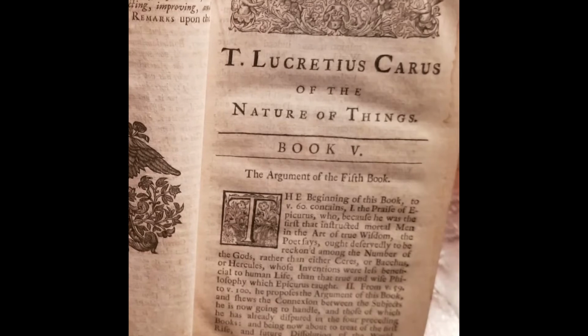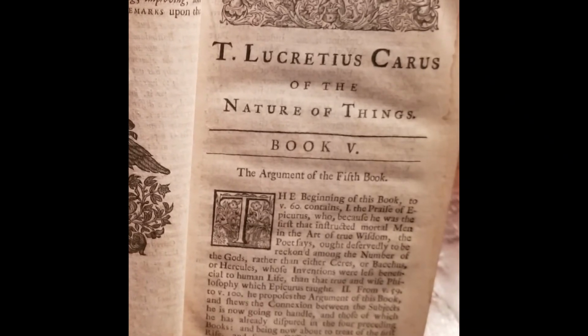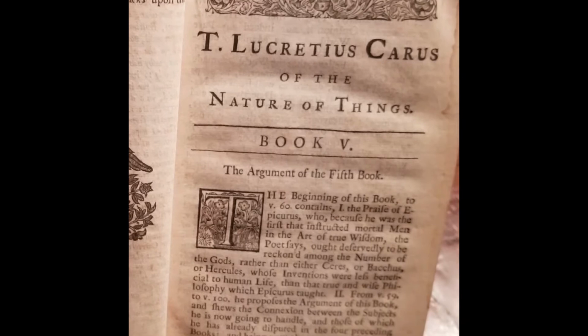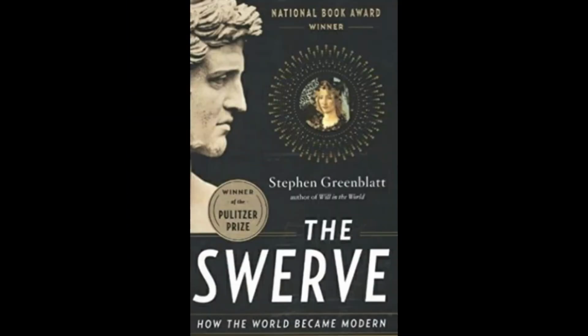Here's a 1714 publication of the then rediscovered book by Lucretius, which became part of the European Enlightenment and the development of the scientific method that finally continued in earnest the inquiries of the ancient Greeks and Romans. The significance of Lucretius's book, On the Nature of Things, is described in a book called The Swerve.